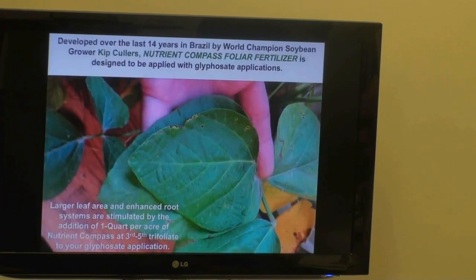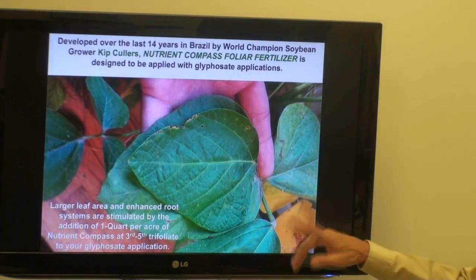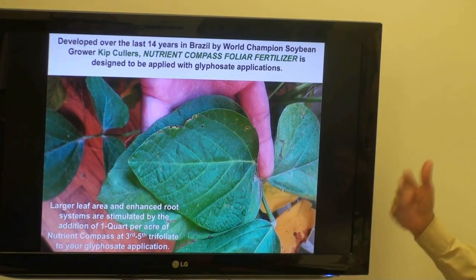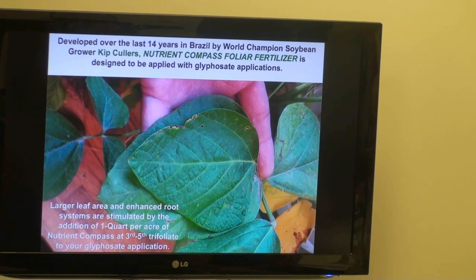The yield results have been pretty obvious. What it does, we'll get a larger leaf surface, so you get more photosynthesis going on, and that's what gives the crop the ability to increase those yields. And again, Kip designed this. He actually developed it down in South America and Brazil, where they've got it on 93,000 farms down there, last count I got from him.